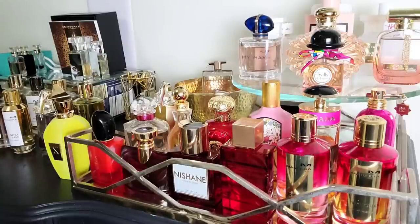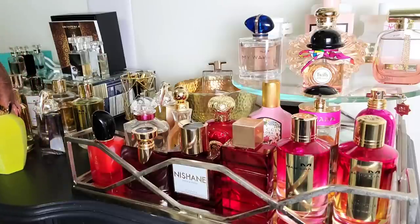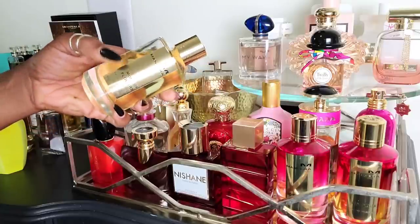It does not smell like Alien. It is different. It has a little bit of the jasmine in it, just a hint of the DNA, but I love it. I picked this one up recently. This is Mancera, and this is Musk of Flowers.